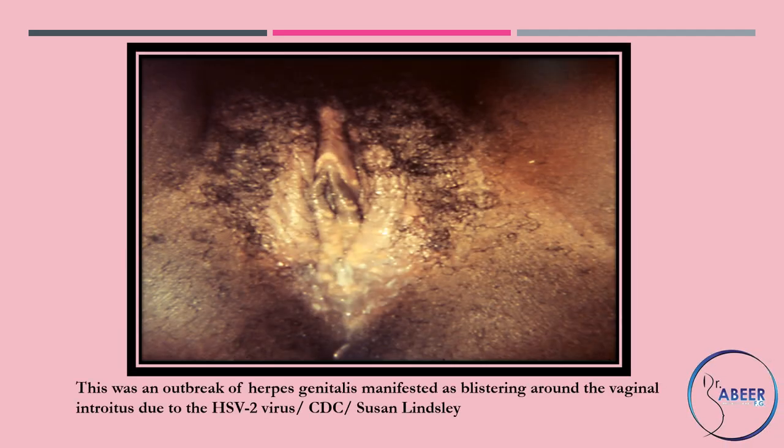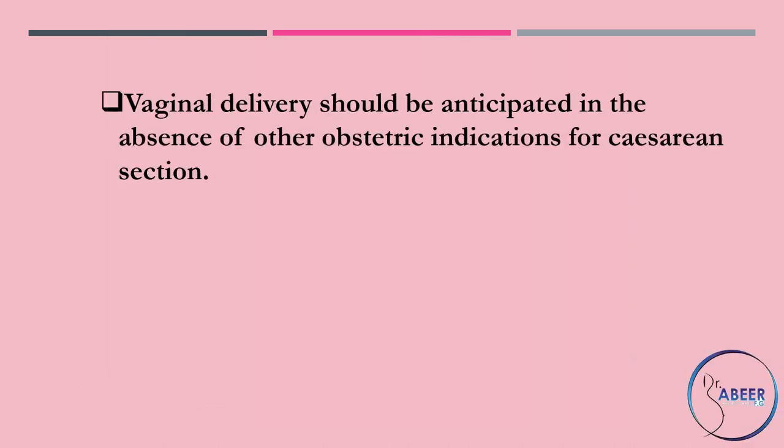Women with recurrent genital herpes should be informed that the risk of neonatal herpes is low even if lesions are present at the time of delivery, 0 to 3% for vaginal delivery. The majority of recurrent episodes of genital herpes are short-lasting and resolve within 7 to 10 days without antiviral treatment. Supportive treatment measures using saline bathing and analgesia with standard doses of paracetamol alone will usually suffice. Vaginal delivery should be anticipated in the absence of other obstetric indications for cesarean section.